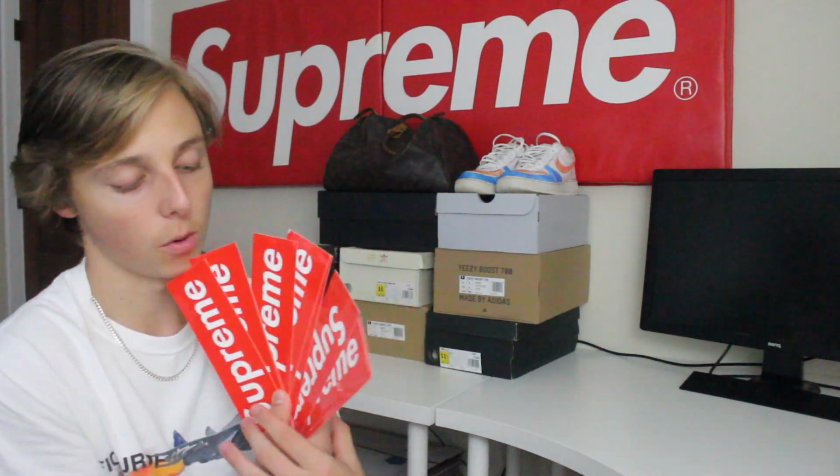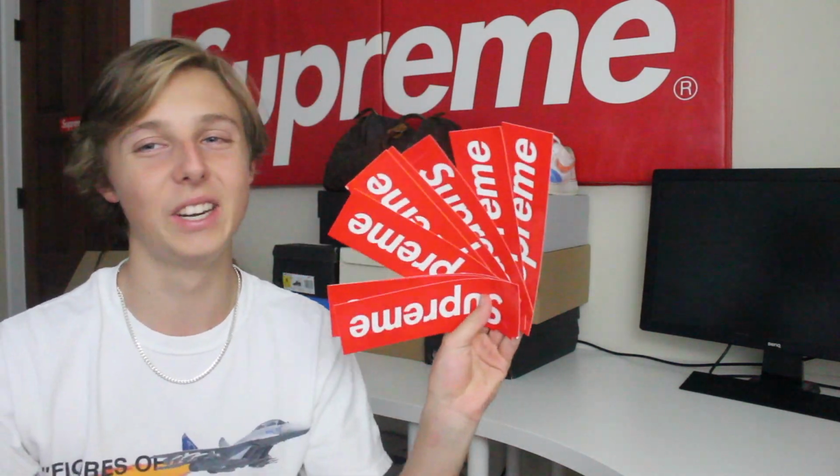The next thing I'd recommend to make your room cooler, if you again want a Hypebeast room, is Supreme stickers. I got a few right here, for example, and basically you can put them on your doors, your desks, whatever you want. Maybe even your car. I mean, you're not going to put your car in your room, but that's just something random I thought I'd throw out. Put them on your desk, laptop, monitors, different things. I wouldn't recommend putting them on your wall, since the paint will probably come off.